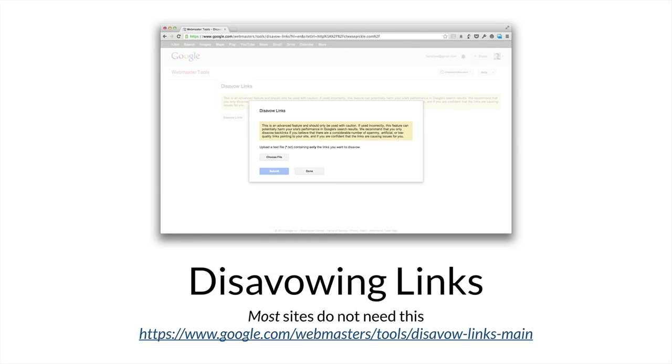And the thing, though, that I like to caution about with this is that this isn't really needed for most sites. I know a lot of people are using the disavow tool and they're really concerned about, again, sort of this idea of negative SEO. But for the vast majority of sites out there, it's really not something that they need to be concerned with. For most sites, it's okay if you have some randomly spammy sites that create links to your site.